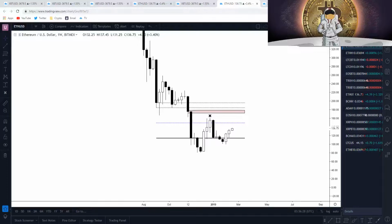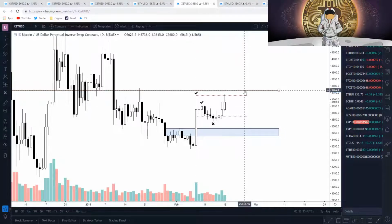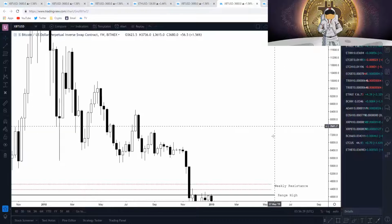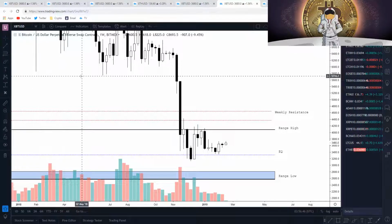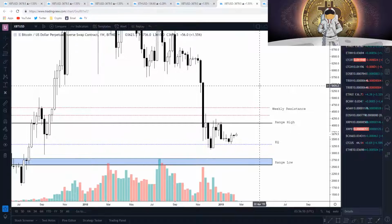Let me go over a Bitcoin chart here. Where's the chart I wanted to use? I guess let's take a look at this weekly, even though it's already marked up. This is a promising weekly chart, but again, I think Litecoin led the market last week, and I think Ethereum is going to lead the market this week.